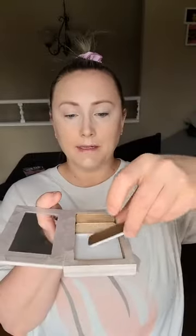Next is our contour. This is my contour. This is Astoria. And I'm just going to pop it right here, right there beside my brightening highlight. And now we're going to go back into that thick end here, and we're going to put some contour on our brush. And we're going to start from back here by our ear, following our cheek right into your natural shadowing.